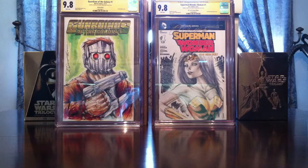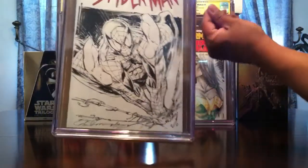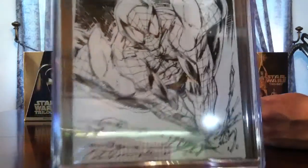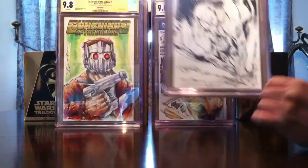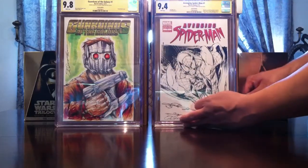And last but not least, if anyone knows me, they know my favorite character of all time, whether it be in the Marvel or DC universe, goes definitely hands down to the one and only Spider-Man. And this one's another black and white sketch. It's very reminiscent of Todd McFarlane, but done in his style. It's also my favorite.